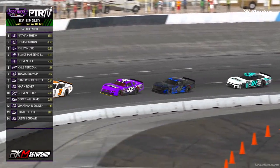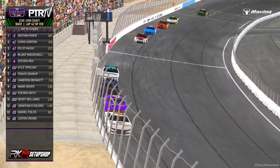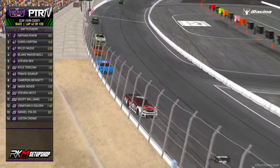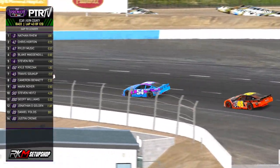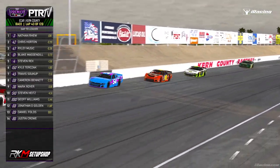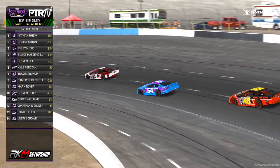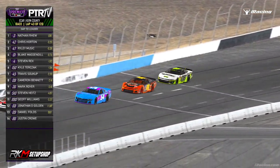And looks as though we have managed to get ourselves into a little bit of a groove here. Again, Music down there in third. Have a little bit of a gap back to Steven Rex. And again, the 150/54 probably is just running for fun because I don't think he's getting points based on the preliminary information we've provided. But either way, he's in sixth for the time being. Travis Suckup in seventh. Cameron Bennett in eighth.